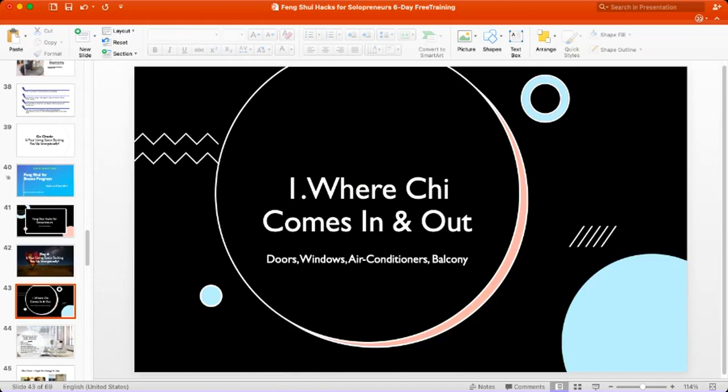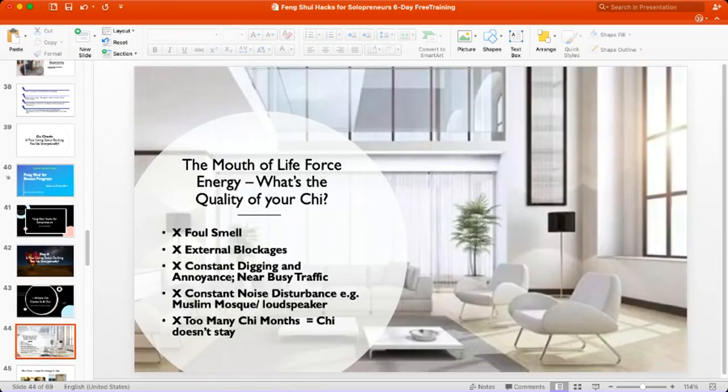So the main door or the main entrance is a really important concept and foundational principle in Feng Shui, because it's like the mouth of where the chi, the life force energy, comes in and goes out. And if the quality of the chi of the main entrance is not good, for example, when you open the door, you would have some kind of foul smell. Perhaps you live near a rubbish dump area, which is right in front of your main door. Or maybe when you are opening your door to get out every morning, you see a major blockage in front of your door, like a tree, like a building, like something that blocks your vision immediately when you open your front door.